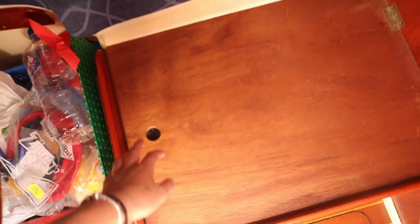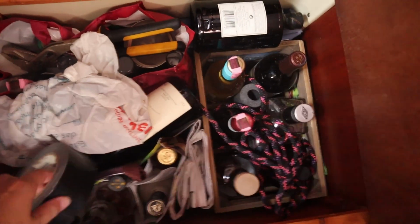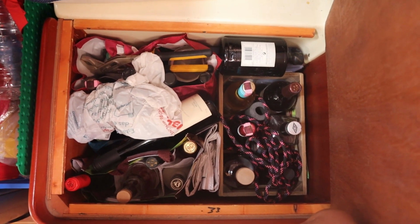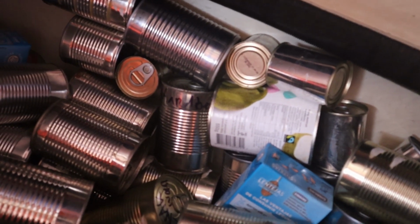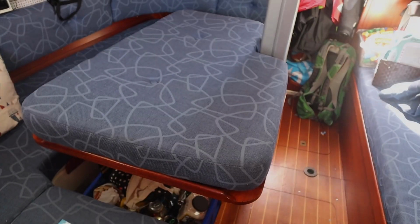And this is my favorite. I invented it myself. Let me take this off. This is where we keep our liquor and wine. We have also some storage. It's where we keep our cans, and on the other side we have our dough, flour and soft things that are long lasting.